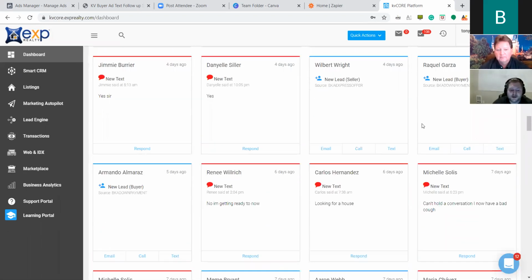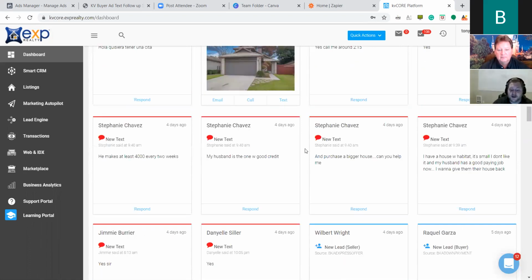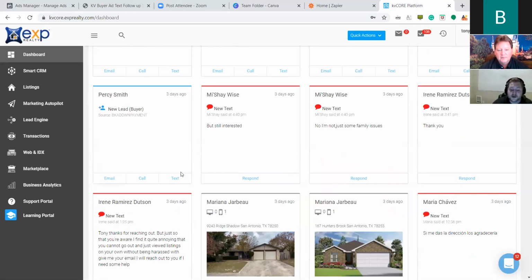Absolutely. Text messaging has the highest response rate out of anything that you can use out there. The next down the line is actually going to be Facebook Messenger. But text messaging does have the absolute best response rate as far as reaching out to your clients and getting them to get that conversation started.